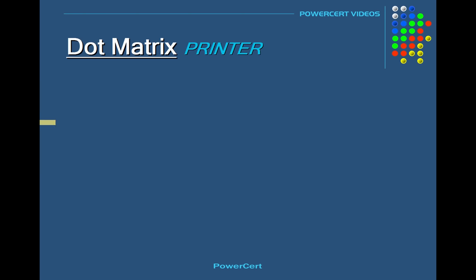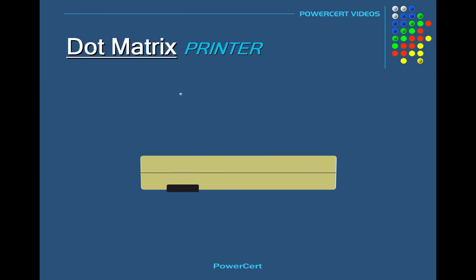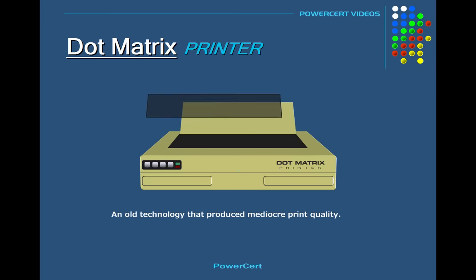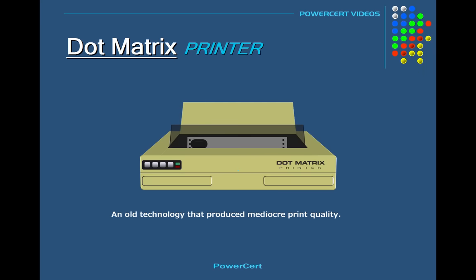And lastly, there's dot matrix printers. Now, dot matrix printers are almost non-existent today. They are an old technology that produced mediocre print quality, especially when compared to laser or inkjet printers. And they are also very noisy. Now, dot matrix printers are impact printers.